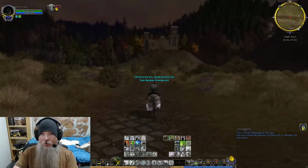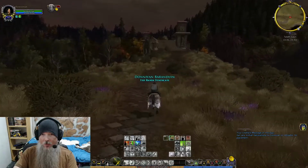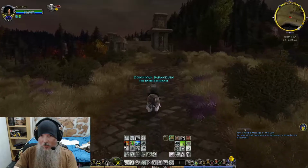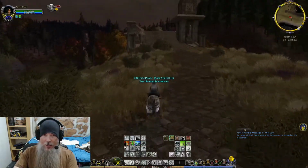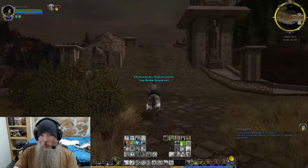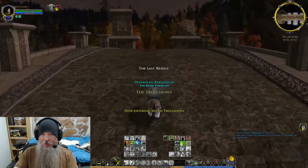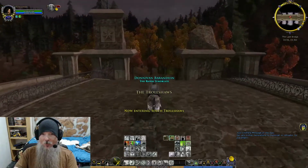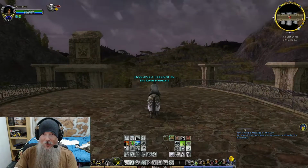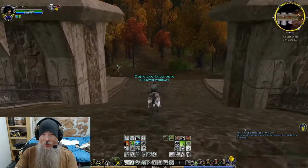To this day, the Trollshaws is one of my favorite locations in the Lord of the Rings Online base game, in terms of all the locations you can visit in the Shadows of Angmar launch version. It is just a breathtakingly beautiful zone. As you make your way over the bridge here, you get a distinct difference in landscapes: the South Trollshaws ahead of us, and looking behind us, the Lowlands, which are kind of barren in comparison. And then we're heading into the lush vegetation here.